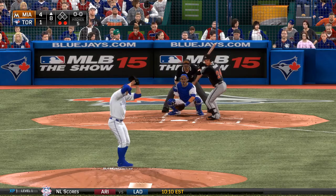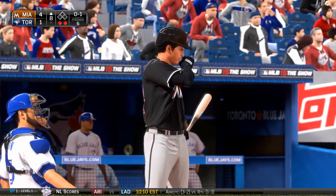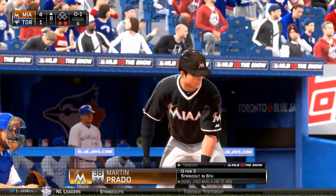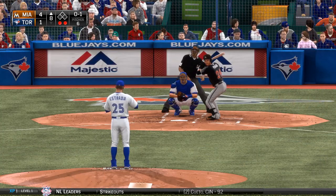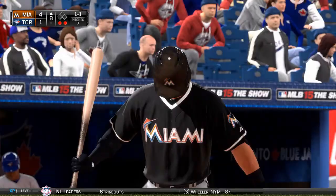And he winds up lifting a lazy fly ball. Martin Prado now, as he will take strike 1 on the fastball here. No balls and a strike. And now a pitch on the way. 1-1. That's a ball.